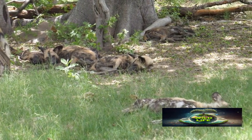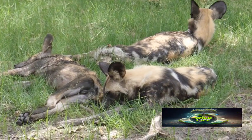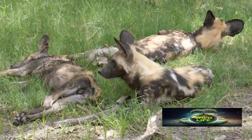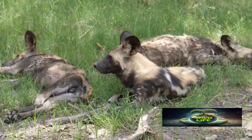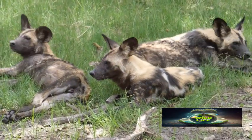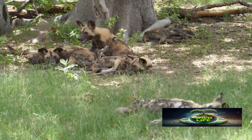Decisions such as when and where to hunt are made communally, with each dog participating in a collective vote via sneezing. This unique form of sneeze democracy is rare in the animal kingdom and is a testament to their cooperative nature. Each pack is like a close-knit family, led by a dominant breeding pair.